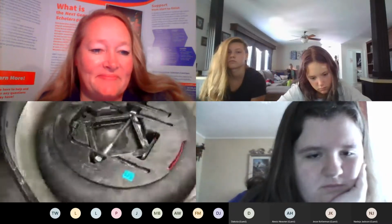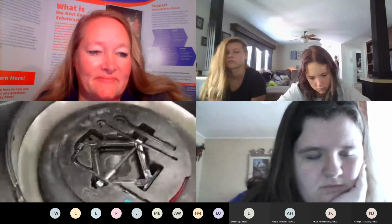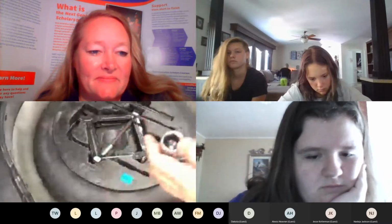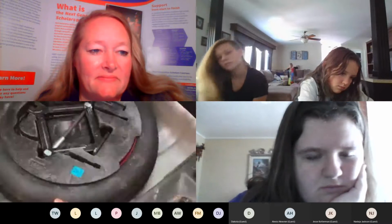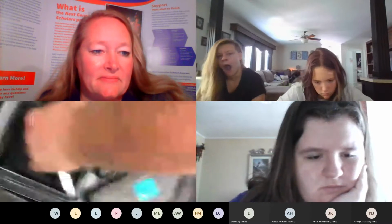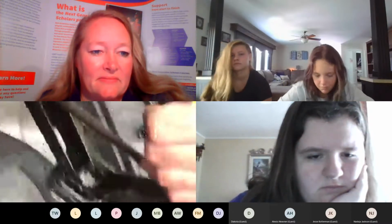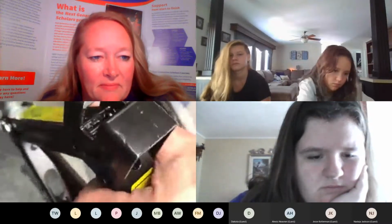So here in my car, this is where those tools that you need are. You'll pull one out, it's the lug wrench, and I'll show you that in a minute. And then these other pieces are all part of the jack, and they call this a scissor jack because basically what happens is you put this in there and you turn it, and that makes it go up and down.